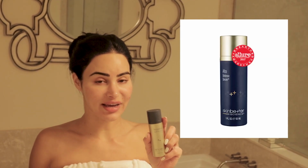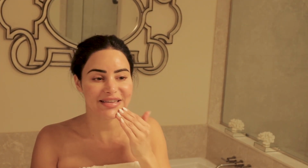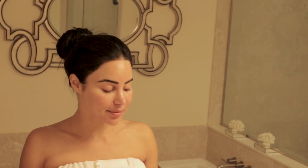The first topical I apply on my skin at night is the Alto Defense. I love this. This has potent vitamin C in it as well as 17 antioxidants. So there have been so many clinical studies on this product, and I've personally seen such an improvement in my skin, not only in brightening, but also my texture, also in the hydration of my skin. And every time I put on this product, people ask me, what is it? My skin is completely glowing. I do this morning and night.